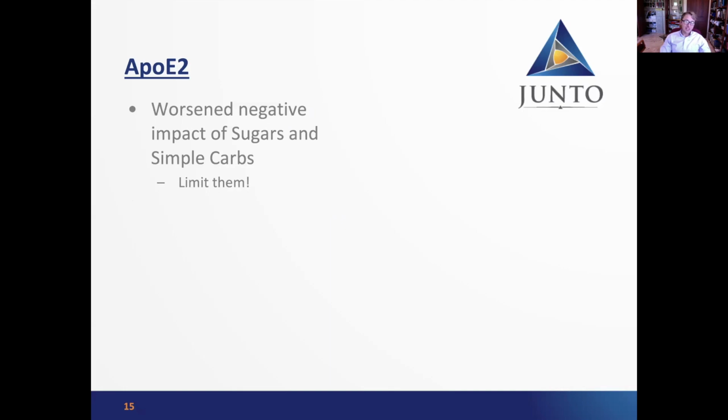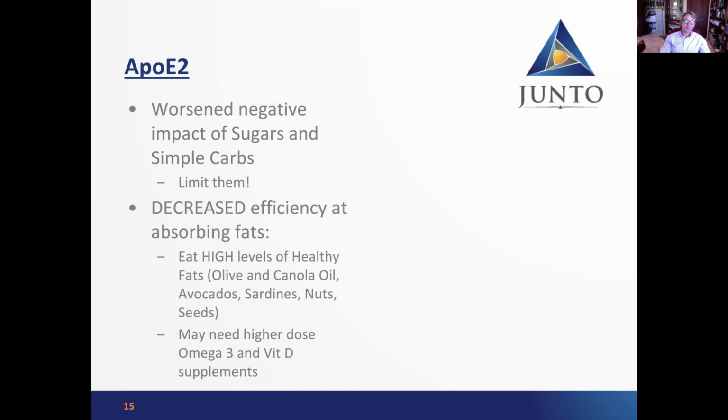ApoE2, on the other hand, this is the least common. Their bodies tend to process sugars and simple carbs in a way that worsens their negative impact. We know they're bad for us, but they're especially bad for people with ApoE2. So what to do? Limit them as much as possible.